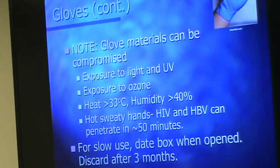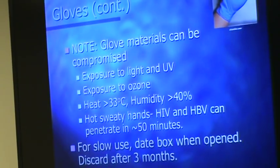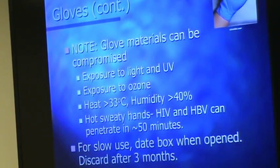These are temporary PPE. They're not designed to be worn on an 8-hour shift. In the study that I just cited, it took about 50 minutes for HIV and HBV to be able to penetrate gloves that had been worn by hot, sweaty hands, and that's kind of the source of changing them roughly every 30 minutes or so.